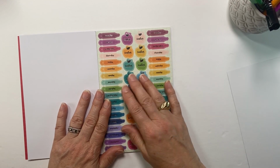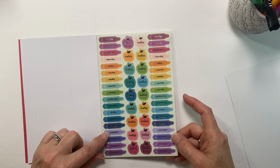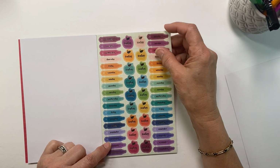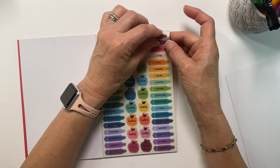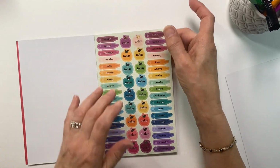These are the washi stickers. So these are very thin and they are transparent. You have the days of the week. You have reminder pencils here. These little apples, these all say today. So a great way to decorate your planner with these. Again, I usually use my tweezers to pick these up. They are so thin, but again, these are the little washi on this one.